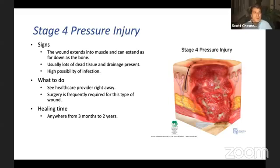So one of the things I want to share: if you see redness developing and it's not really going away, you might say to yourself, well, I'm just going to reposition a little bit more. I'm looking at everyone right now, and I'm telling you from experience that you should get out of your chair and off of that spot completely. Everyone's like, what's the best? Get off the area completely, let it air out if you can.